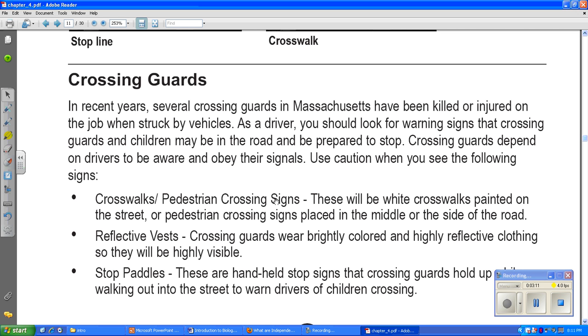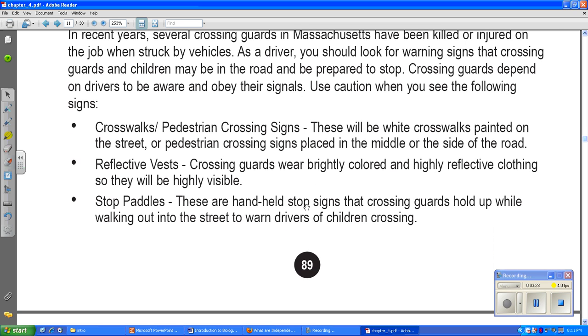Have you ever seen them show people walking? These will be white crosswalks painted on the street or pedestrian crossing signs placed in the middle or side of the road. Reflective vests. What color vest do you think the crossing guards wear? Usually like orange or yellow. Oh, here it says crossing guards wear brightly colored and highly reflective clothing so they will be visible.